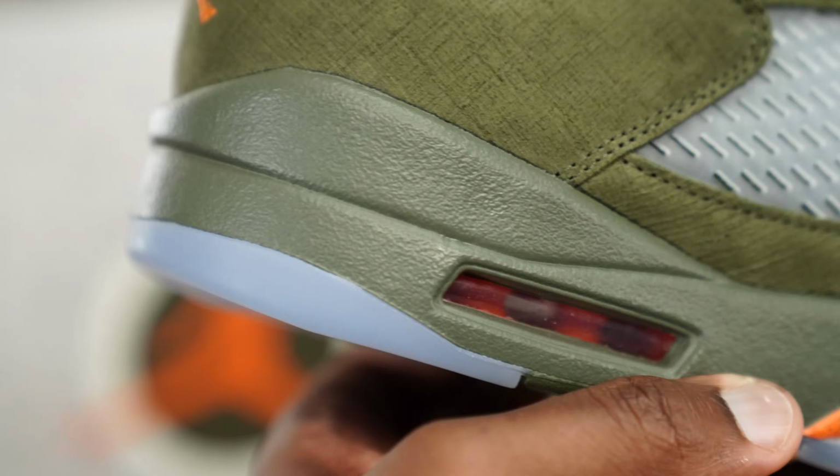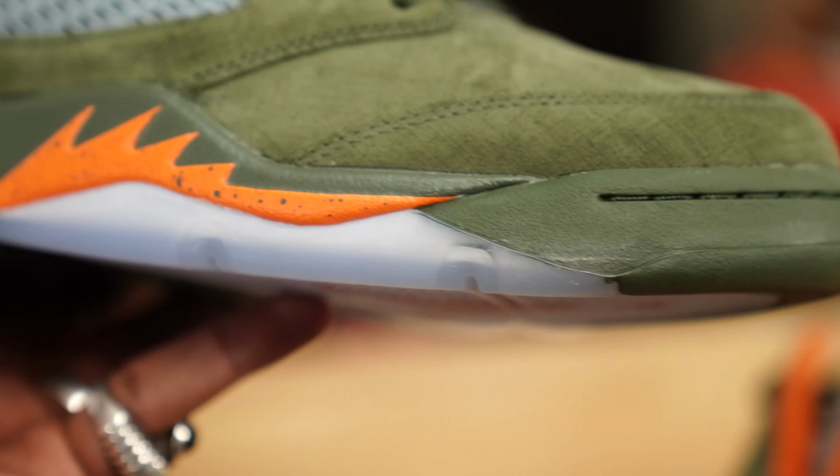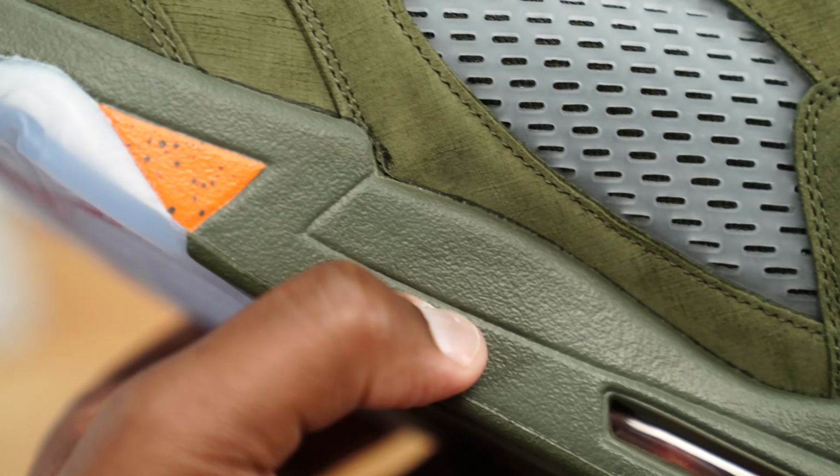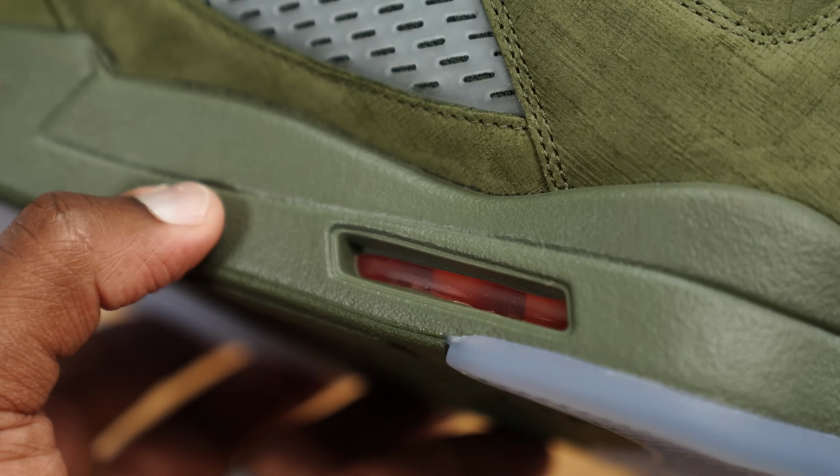Getting into the midsole, one of the biggest things about the 5 is the shark teeth. The fighter plane teeth on the side of these are that solar orange with that olive green splatter all over them, and the rest of the midsole is more of that olive green.